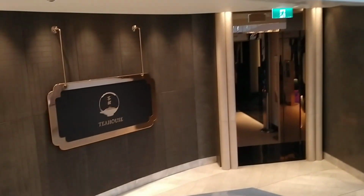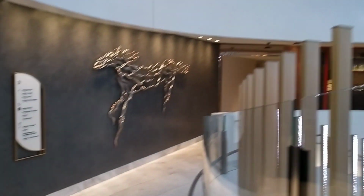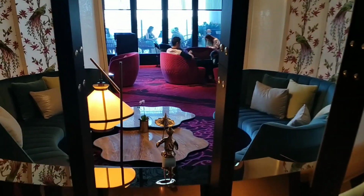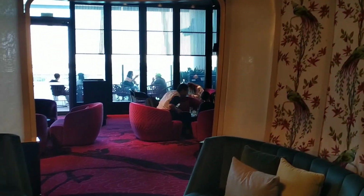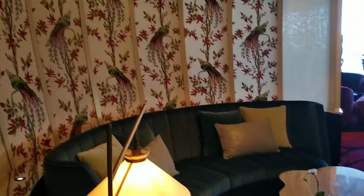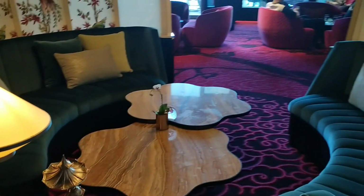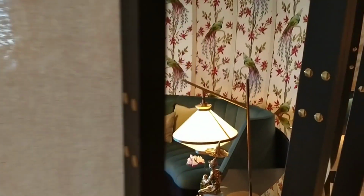It's a tea house here. Oh, and a restaurant too. Silk's Tea House. Wow, I wasn't expecting this. I'm not going to go in today, but I'll be back.